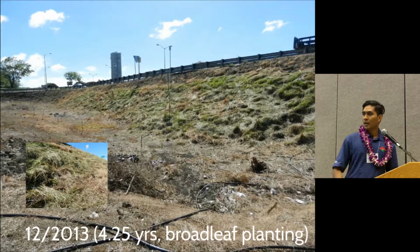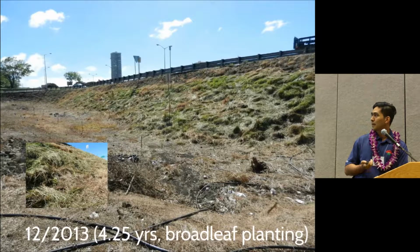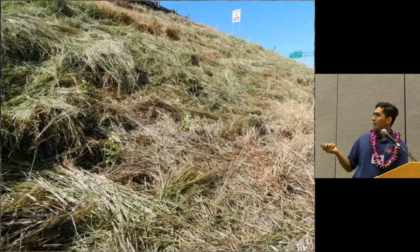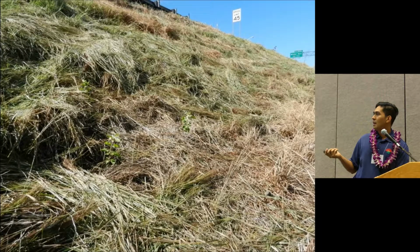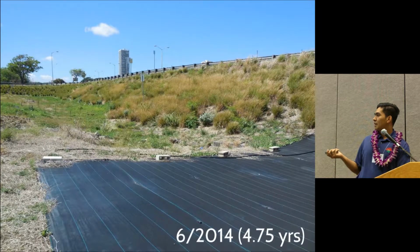And then about 4 years and 3 months, we started outplanting native broadleaves in between the plantings. It's very difficult to see here, but we have a hina or Achyranthes splendens planted inside the Pili patch. Then the cuttings from the Pili actually serve as mulch. This is about 4 years and 9 months after planting. You can see the shrubs are growing, and the Pili grass is spreading.